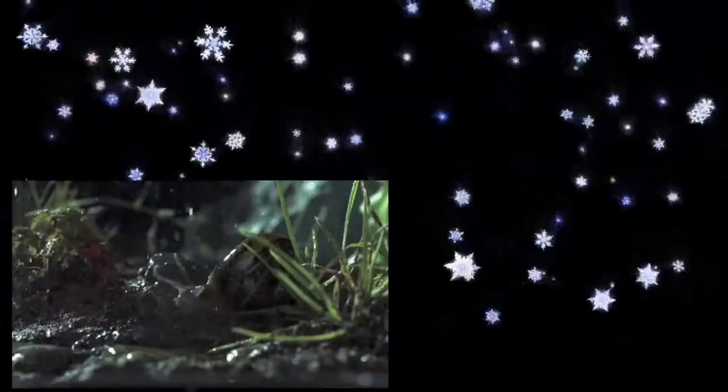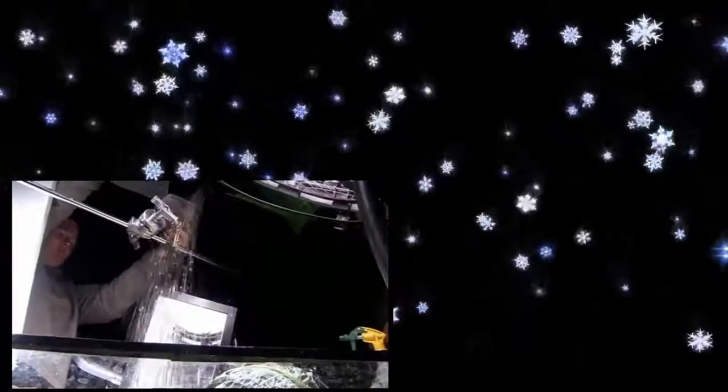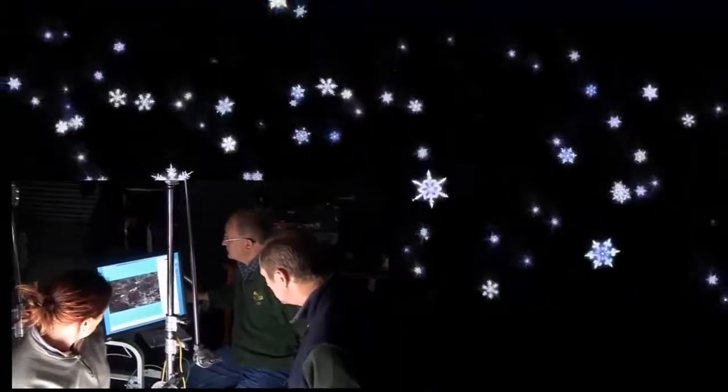The slow-motion images are filmed using an astonishing high-speed camera system called Phantom, which can record at over 2,000 frames a second. A normal video camera records at 25 frames per second, so effectively we're slowing down the action 80 times, but without any loss of quality at all.